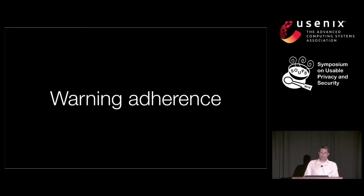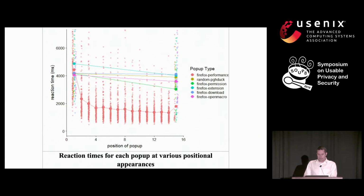And we also used warning adherence, or in this case, click-through rates. So at what rate were they ignoring these warnings? So here's our first results image. In this figure, you can see mouse cursor reaction times, how quickly they're moving the mouse.